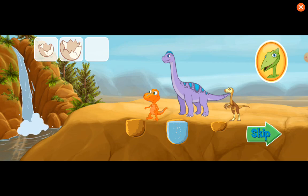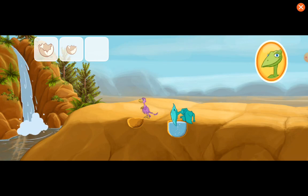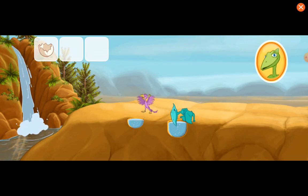Ready? Give that thirsty dinosaur some water. There are 2 holes and 2 dinosaurs. Match the size of the egg to the size of the hole. Next time, try using a smaller egg to fill a small hole with water. That egg held the right amount of water to fill that hole.